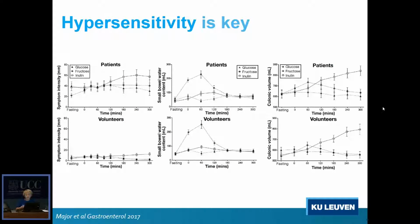The same group went on to publish this study earlier this year, and what they did was recruit not only healthy volunteers but also IBS patients, and again gave them drinks of either inulin, fructose or glucose. If you first focus on these 4 panels, you can see that the same response occurs in the IBS patients as it does in the healthy volunteers. So the colonic volume is being increased for the fructan or inulin drink, and the small bowel water content is being increased for the fructose drink. Then when you look at this panel for the symptom intensity, you can clearly see that the healthy volunteers reported no symptoms, whereas the IBS patients reported symptoms.